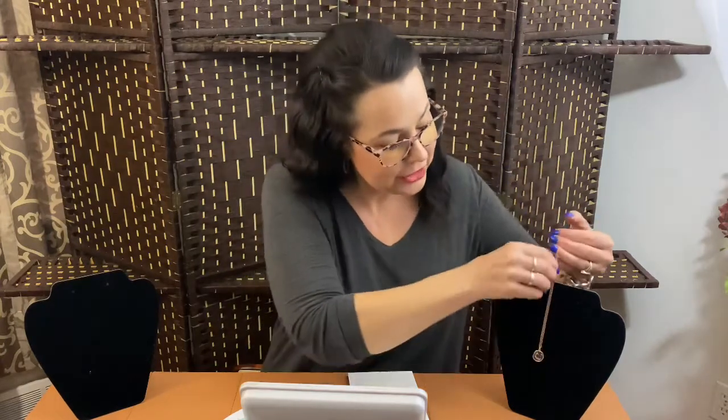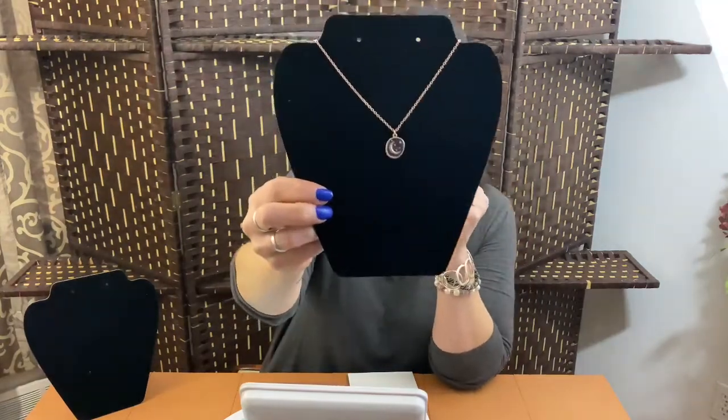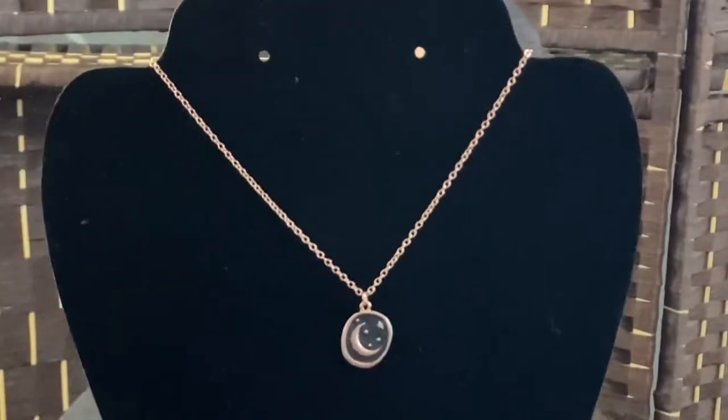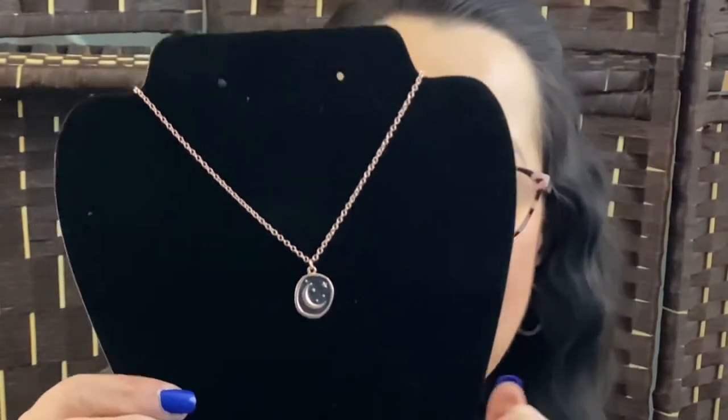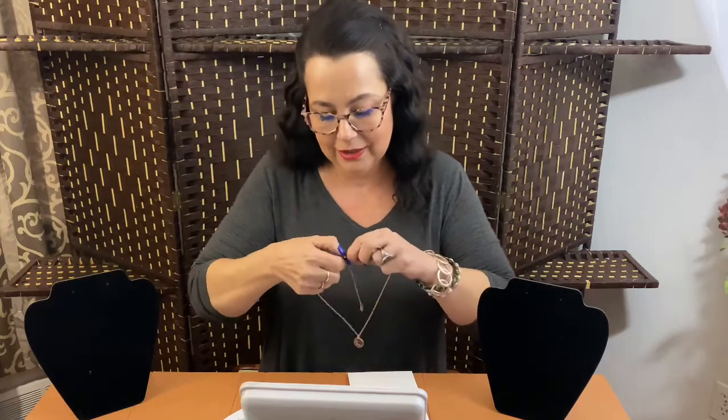Okay, so I have the first piece unwrapped, and as you can see, it is this beautiful little stars and moon, just like she described. I'm going to hold it up so you guys can see a good picture of it up close. I'm going to go ahead and put it on. And it does have the moon and stars in it. So I love that she let her children be her inspiration. I think that's just lovely.